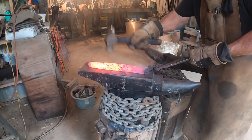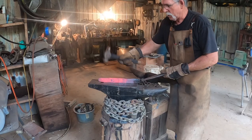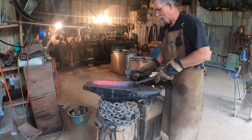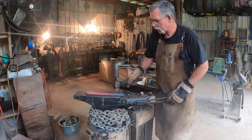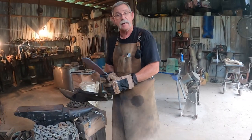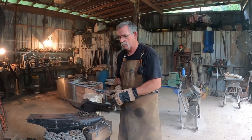So what are you doing here? Everything looks good on the billet. That is the billet. Right now we're straightening it up, leveling it up, making sure everything's flat. We'll clean it up and see what kind of pattern, if any, we get out of it and start getting our shape in it, our handle and our shape in it.